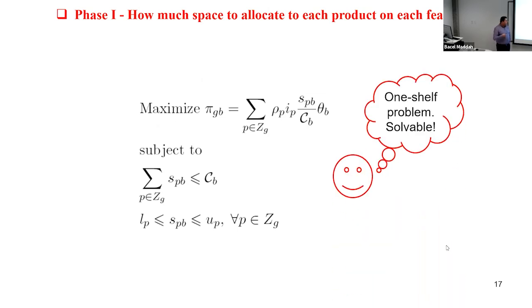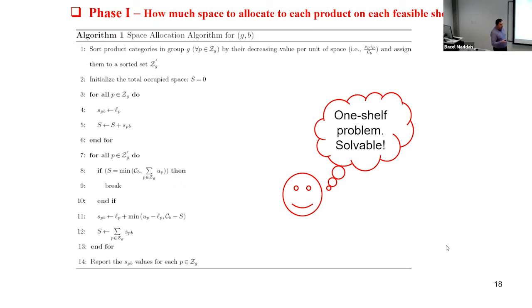So this is an easy problem to solve. You don't even need optimization. It can be solved with a simple greedy algorithm, which we prove the optimality of. Essentially, you work with a simplified objective, which is our current objective without the traffic component, just a proxy objective. With this objective, you look at a shelf, look at the products in a group, find the most profitable product, and assign to that product the maximum space possible. This is the gist of the algorithm. So you rank products by order of attractiveness by this metric, which doesn't have to do with the traffic.